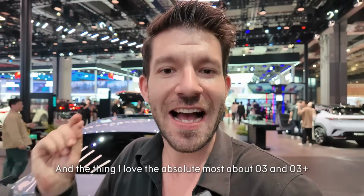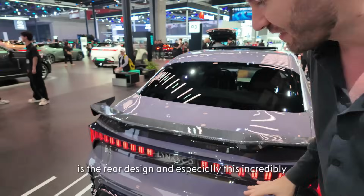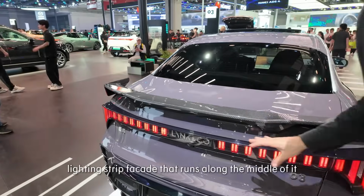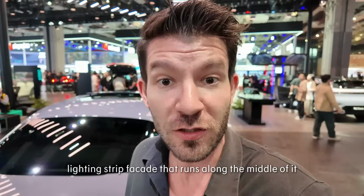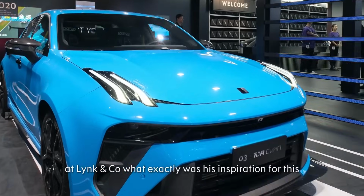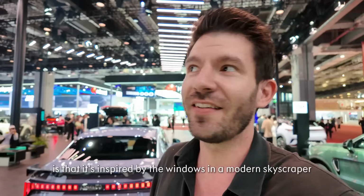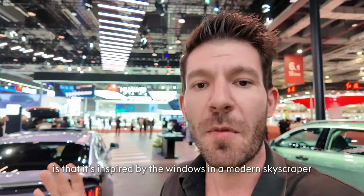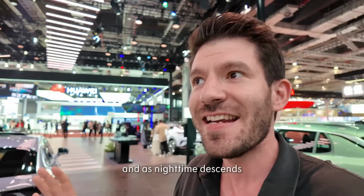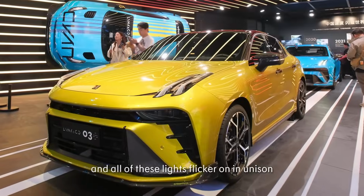And the thing I love the absolute most about 03 and 03 Plus from Lynk Co is the rear design, and especially this incredibly unique lighting strip facade that runs along the middle of it. I actually had the chance to ask the lead designer at Lynk Co what exactly was his inspiration for this. And what he told me is it's inspired by the windows in a modern skyscraper, and as nighttime descends and all of these lights flicker on in unison.